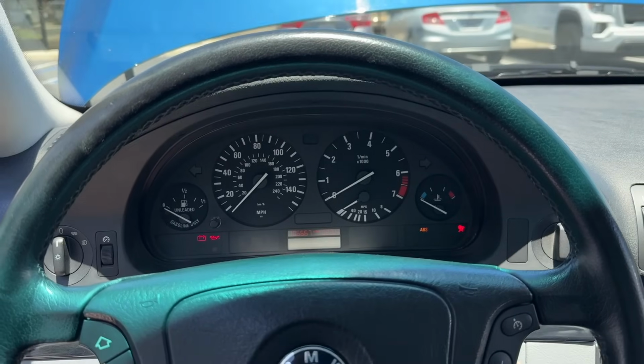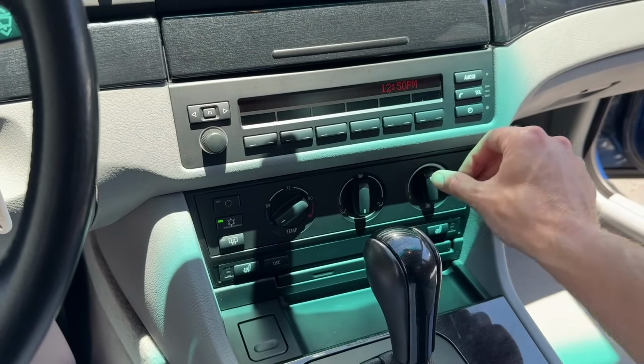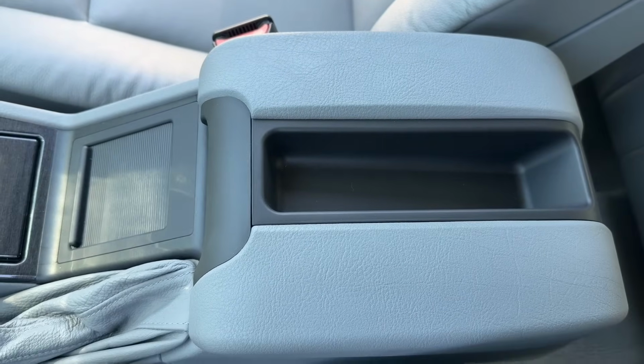I'm going to come into the interior now, and it's a pretty hot day, so let's get some AC going here. I'm still thrown off by this, but it's plenty intuitive. So on the interior, let's go over to the armrest here. We've got a new tray, a new handle, par for the course, typical E39 work.